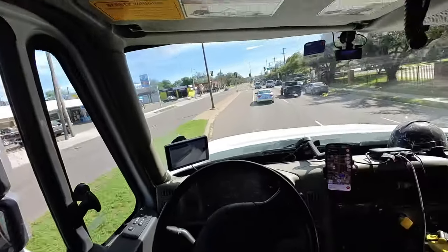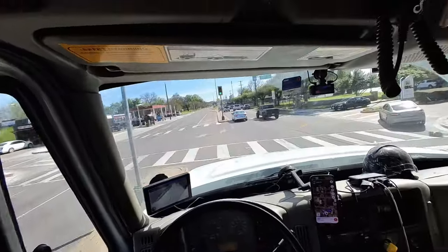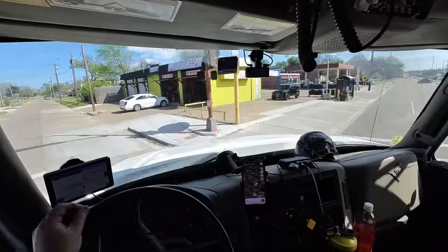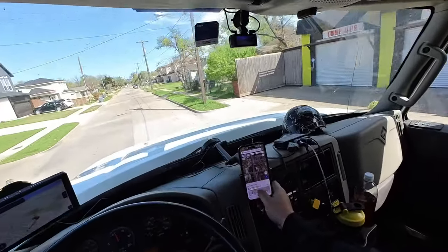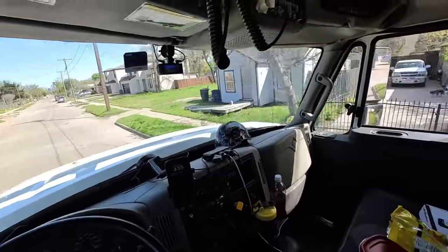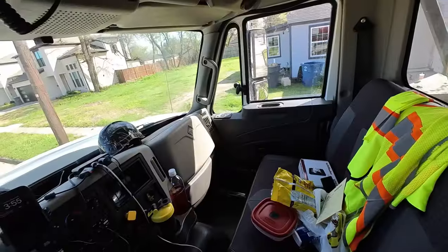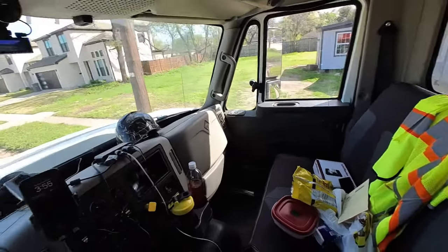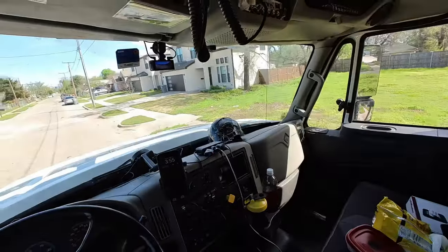Alright, we're just about pulling up. Looks like it's right down the street, on the right hand side. Let's see here. I believe it's this one right here. With the very, very low power line, so I'm thinking I'm going to come at it from this driveway and put it over here.